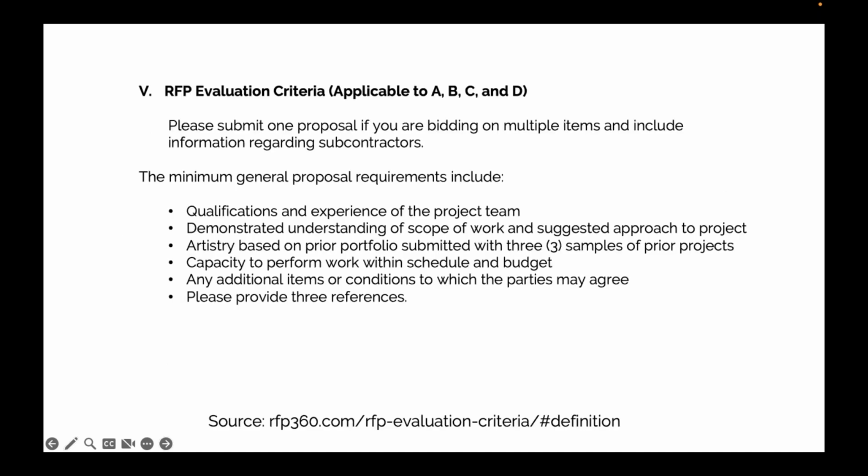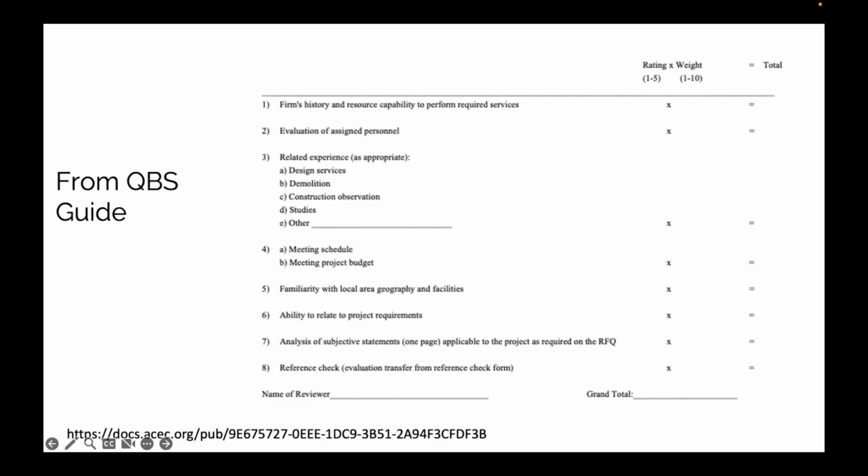So here's just one example of the criteria being suggested here. This is just an online source to talk about what kinds of criteria. And here's another one. This is from the qualification-based selection guide. This is a little bit more complicated one where you can give weights to the different factors, and you can give ratings from 1 to 5, and then come up with a total, and each reviewer can do that.